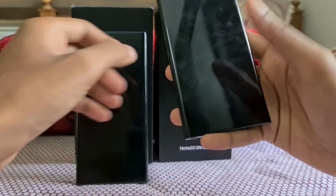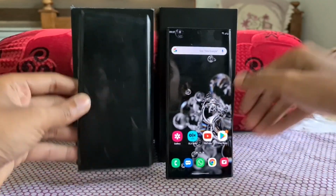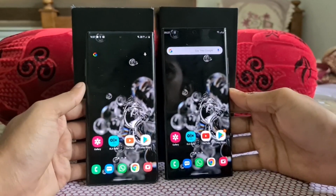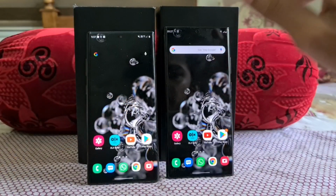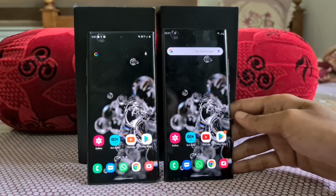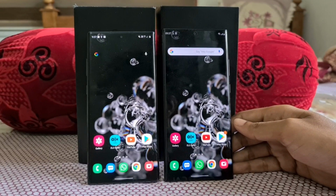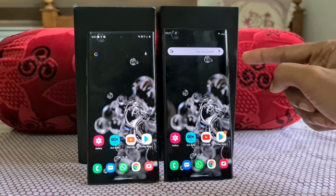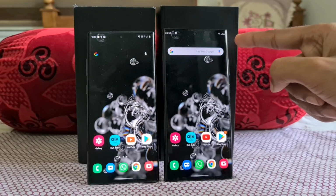Now as we already know, both have ultrasonic fingerprint scanners, you can see. Along with that, both have face recognition with the 10 MP front cameras too. And the main difference between them is the displays, because there is a lot to tell in terms of display. The Galaxy Note 10 Plus has a 6.8 inch display, which is a minor difference from the 6.9 inch on the Galaxy Note 20 Ultra.